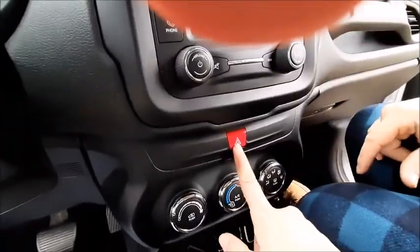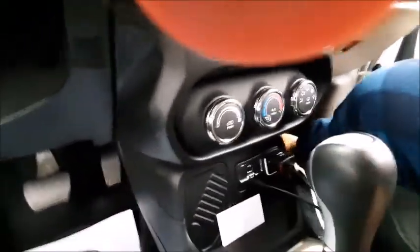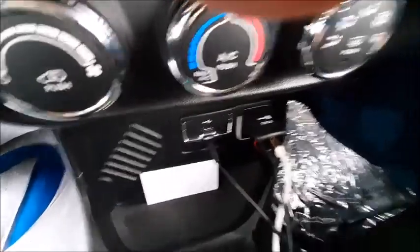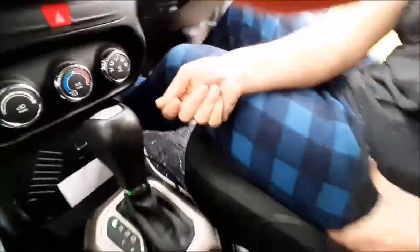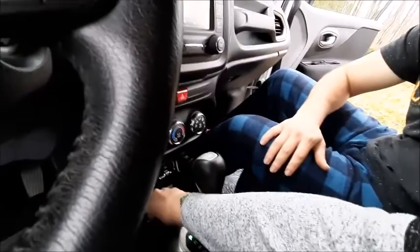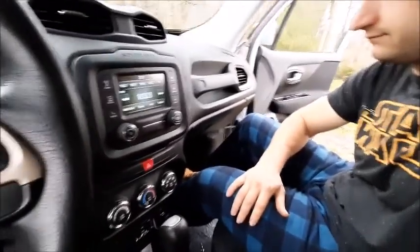Okay, so your emergency flashers, your temperature stuff, and where you want it going. We've got our 12 volt here. There is a USB plug if you have a media device with music on it. There's also a USB plug in the console, which I don't have anything in other than glasses. 2 cup holders and a change holder, which I need to get a bucket for my change, because I don't like leaving stuff in there and then you accidentally spill something and then it's stuck in there permanently.